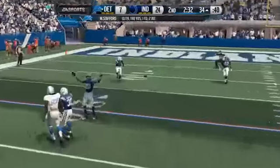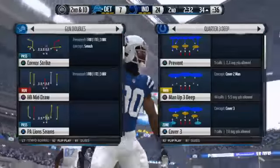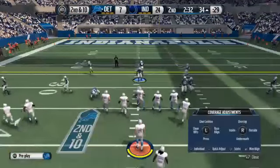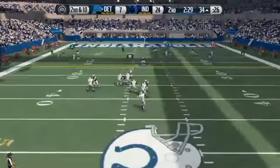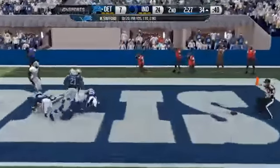Stafford's pass will be incomplete this time. Got to give the defense a lot of credit there, don't you, Jim? They are all over the receivers, all over the field, nowhere to throw it, and it just results in an incompletion. Second and 10. Looking long. And it's spotted away.